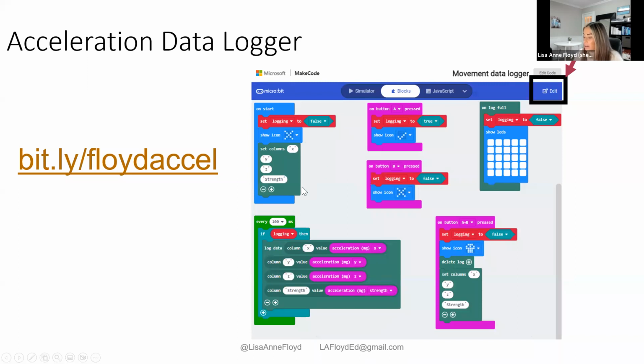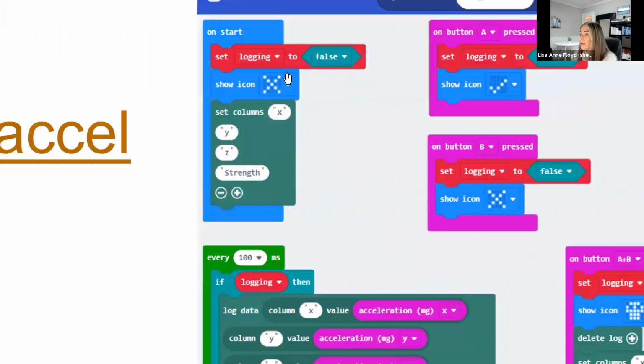You can see in our code, we're collecting data about the X, Y, and Z axis of the microbit, as well as the overall strength of the acceleration. So for example, if I move my microbit up quickly, that shows the acceleration, the change in speed.